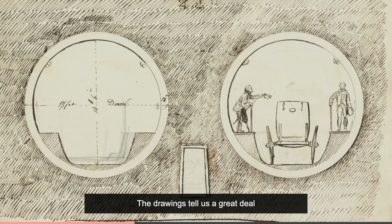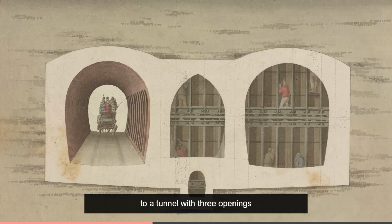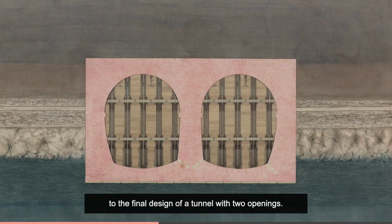The drawings tell us a great deal about the story of the Thames Tunnel. They show us how Marc Brunel's thinking about the tunnel developed, from two circular tunnels side by side, to a tunnel with 3 openings, to the final design of a tunnel with 2 openings.